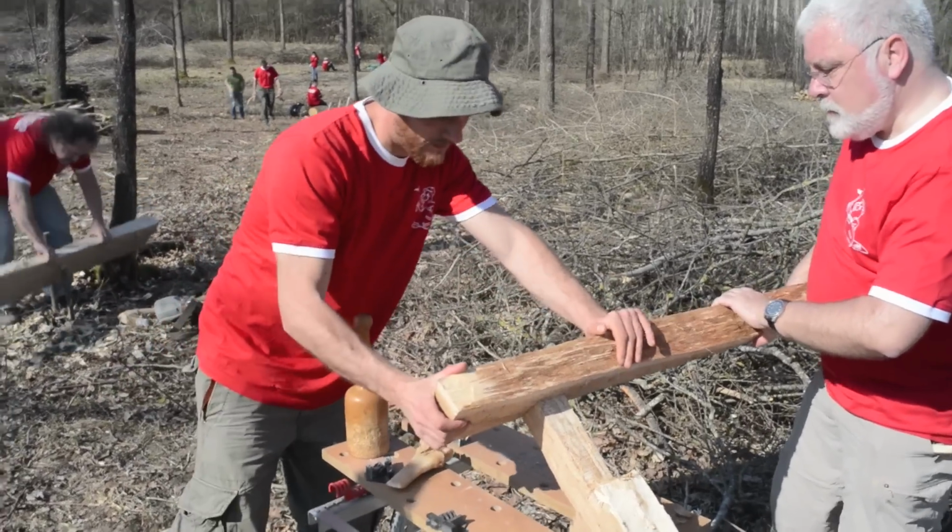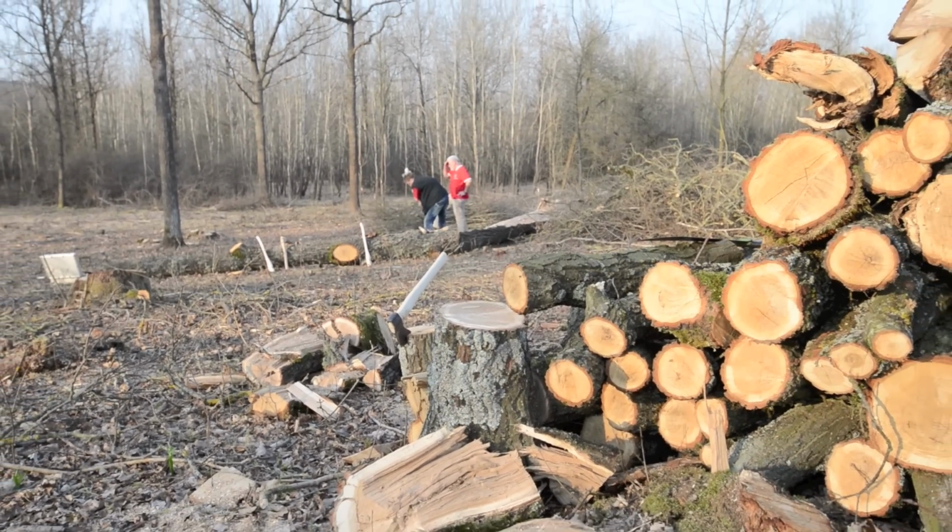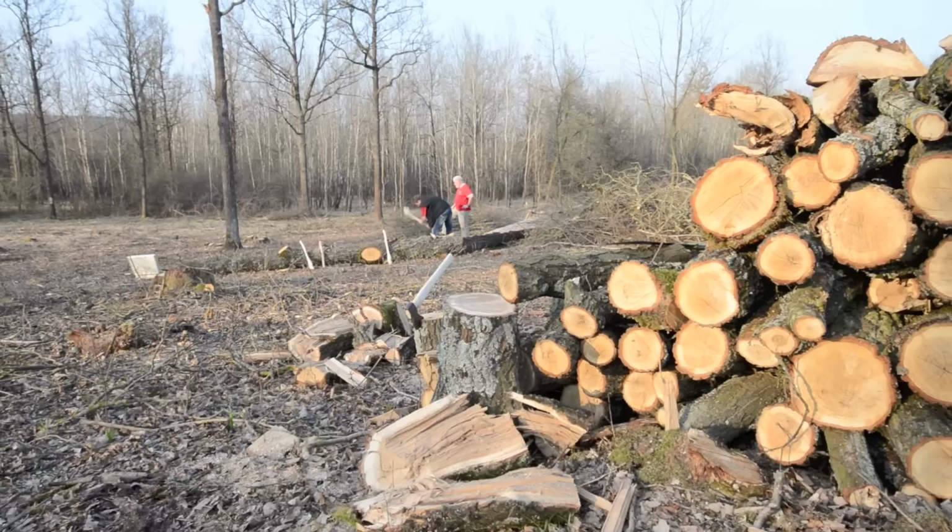Elberg and his colleagues hope the Ergersheim experiments will help archaeologists better understand tool marks found on ancient wood and push the history of carpentry back a few millennia.